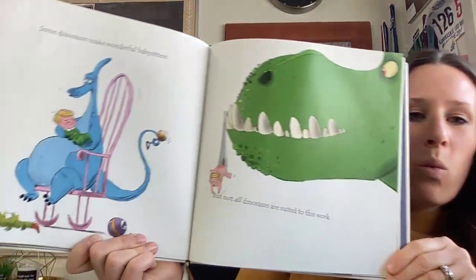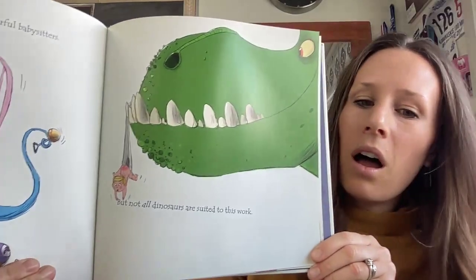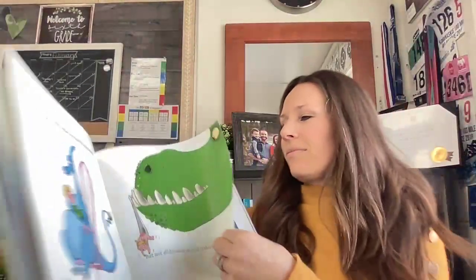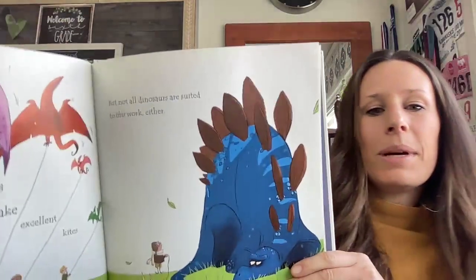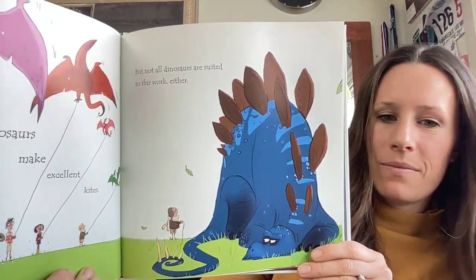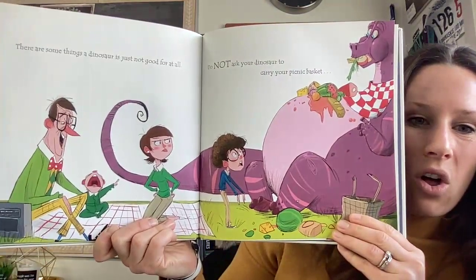Some dinosaurs make wonderful babysitters. But not all dinosaurs are suited to this work. Some dinosaurs make excellent kites. But not all dinosaurs are suited to this work, either. There are some things a dinosaur is just not good for at all.